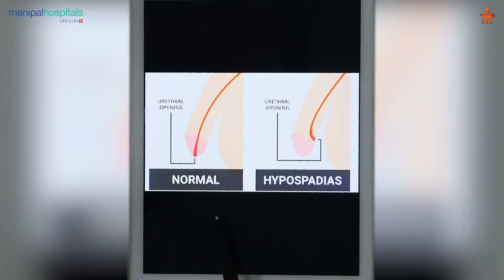This is an image which shows the normal urethra and a hypospadias urethra. You can notice that the urethra, which is the tube carrying the urine from the bladder to the exterior, normally opens at the tip of the penis. But in hypospadias, it opens on the undersurface or the anterior surface of the penis.